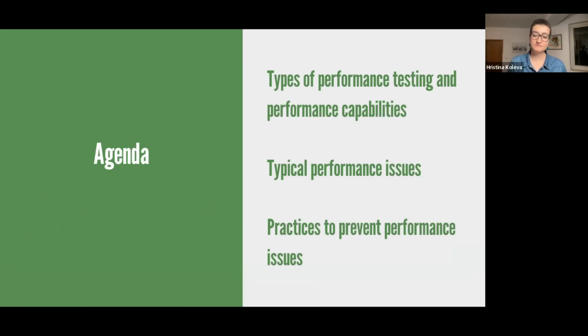Today's topic: what is performance actually? What are the performance capabilities? What are the different types of performance testing? Most of you probably are familiar with this, but we need to set the ground from somewhere. Then typical performance issues. Also, I'm sure these are things most of you have dealt with, but it's good to have them in one place. And a couple of practices I found very interesting to prevent performance issues. A little spoiler: you start from the beginning. You start thinking about performance from the beginning of your development, not when it's ready, but this is applicable to all testing.